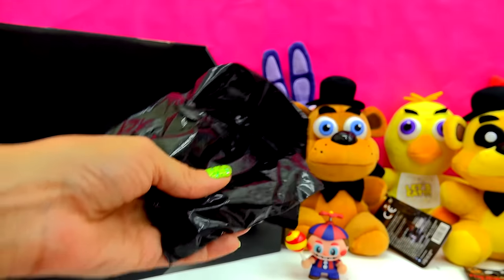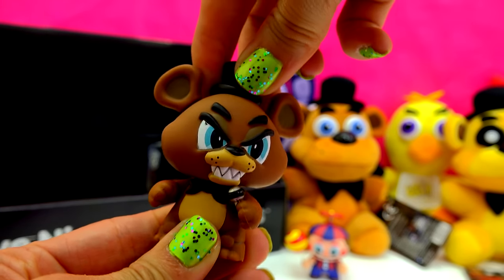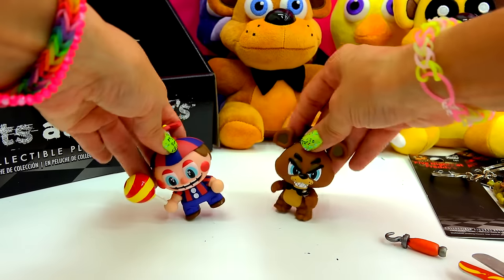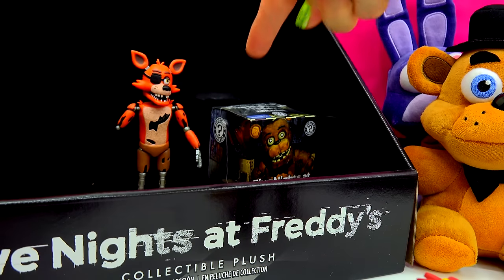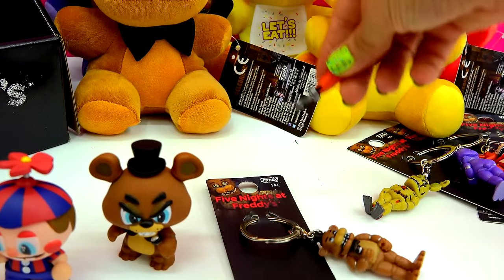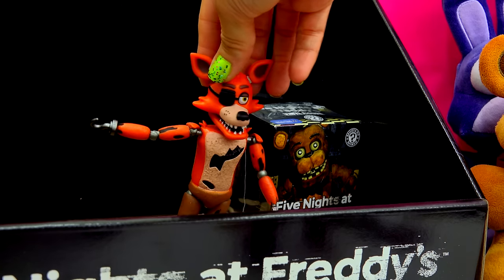Who is it? Who is it? It's Freddy! Look at his face, also with his microphone. Very cool. All right, super duper cool and awesome. All right, one more blind bag and hey, it's Foxy. What's he doing in here? Oh, here's his little hook hand right here. It's hanging onto the keychain. Well, here you go, Foxy. Ah, that must feel much better.